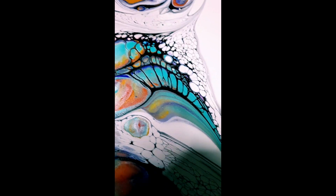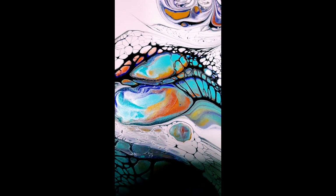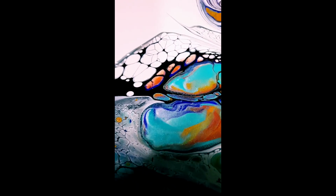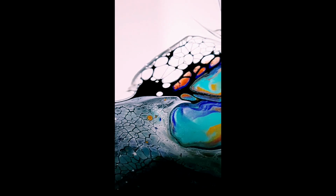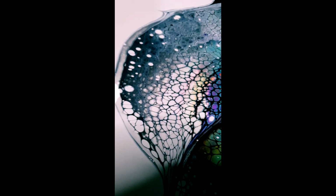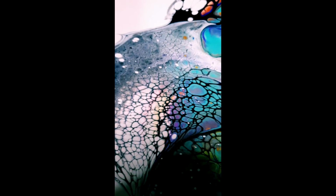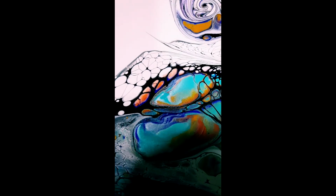Look at that turquoise. Wow. Now the violet, the cobalt violet, again hasn't really showed up that much. I'm not really sure. I've put quite a lot on. Not sure why it's not showing up as much as it does, but oh well.